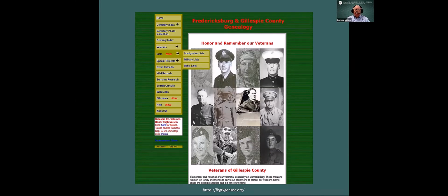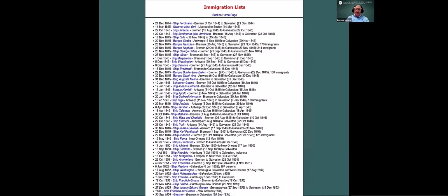You can look there at immigration lists I've got highlighted, and there's all the various ships that were bringing folks in, mostly to Galveston, as you can see, and you've got links then to passengers who were on those ships, all done by the local folks and freely available.